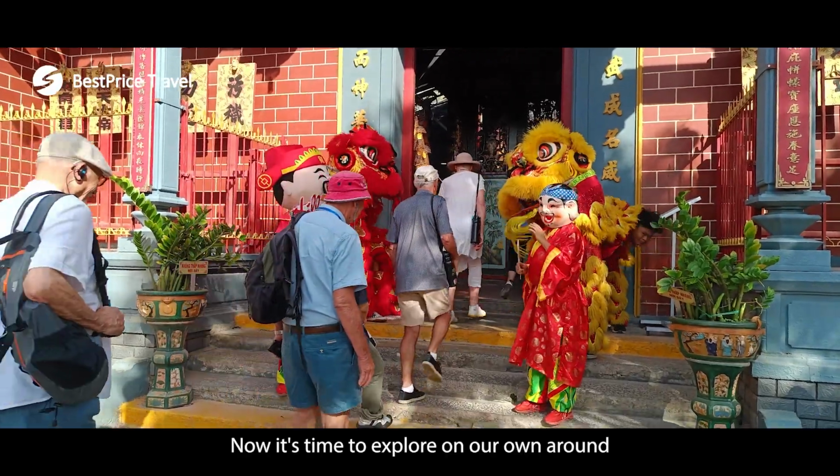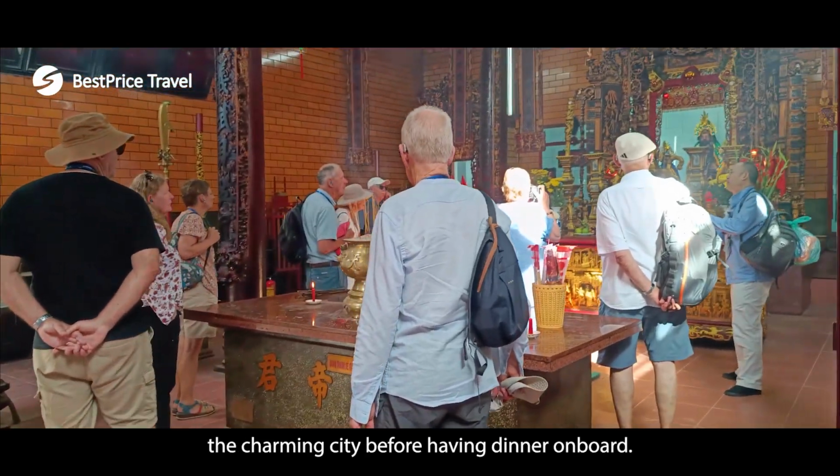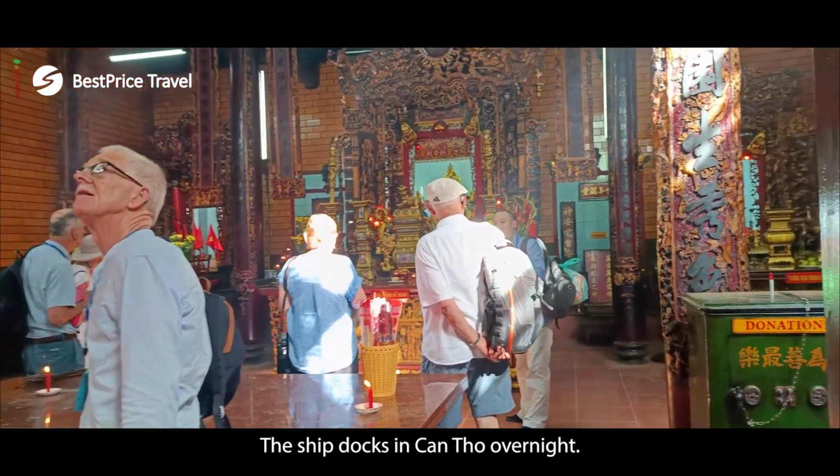Now it's time to explore on our own around the charming city before having dinner on board, as the ship docks in Can Tho overnight.